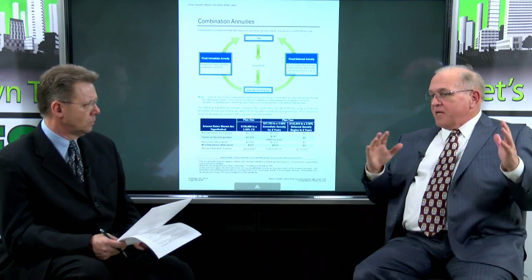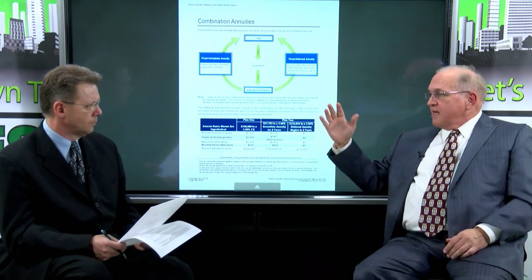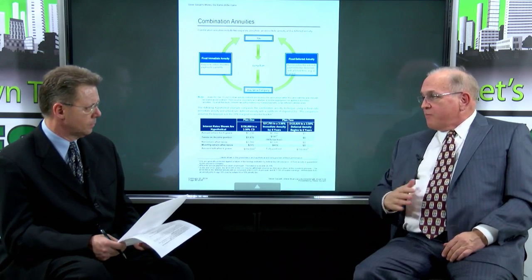But we normally don't buy life insurance on 65-year-old people, but having 15 years for that to grow is a pretty high probability, I would say, of success, and of course with the much higher cap rates, and then of course the tax-free distributions and tax-free death benefit, that combination of an immediate annuity for 5 years, 2 5-year deferreds, and an index universal life can be a pretty powerful combination. Now we're combining tax deferral and tax-free.